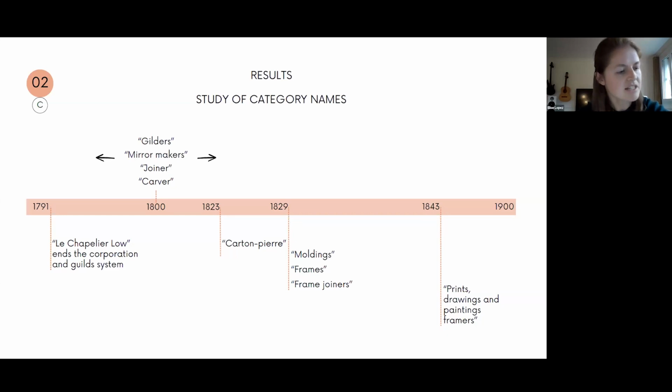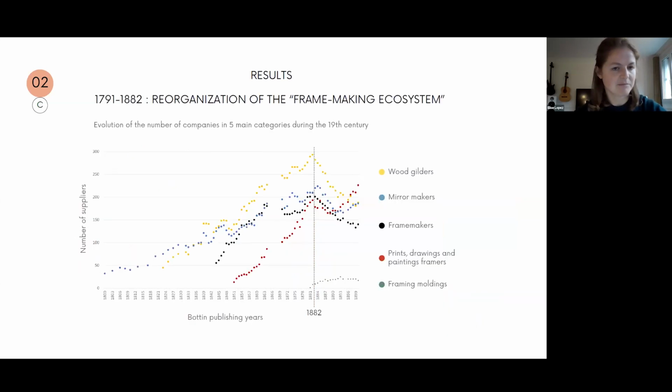It was also the year in which frames appeared as a separate category, and frames became probably the main production of more workshops than ever. Finally, in 1844, the category framing of prints, paintings, and pastels appears, and they all last until the end of the century.